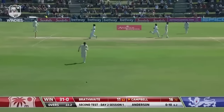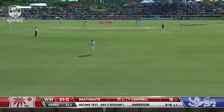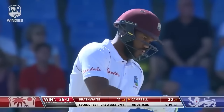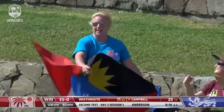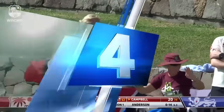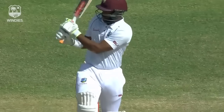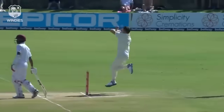Pulled away by Campbell, and the first boundary of the morning. It was a little short from James Anderson. Very good intent early in his innings. He would have had the chance to see a lot of what this surface has to offer yesterday afternoon.